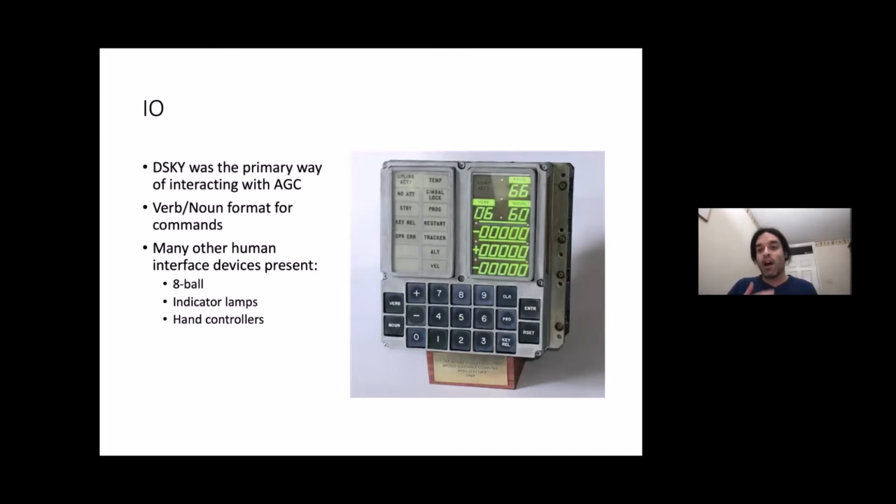There were also many other human interface devices that were controlled by the computer. There were things like an 8-ball and lots of lights and also a hand controller. Again, I'll show you all of this later. The computer was able to send data back to Houston and receive data from Houston. And of course, if you're a computer in charge of a spacecraft, you have some very exciting input and output devices. For example, you have thrusters that can steer the spacecraft, and of course you have a massive rocket engine, and all of these things were controlled by the computer.